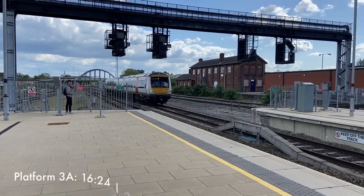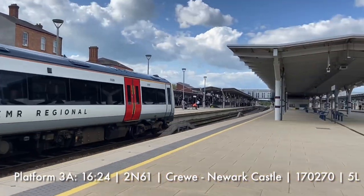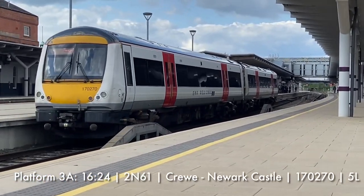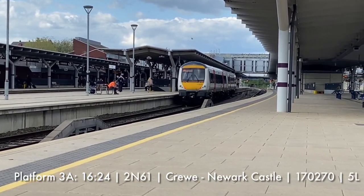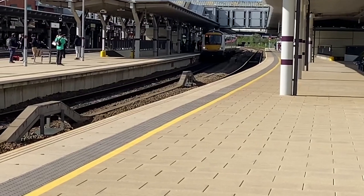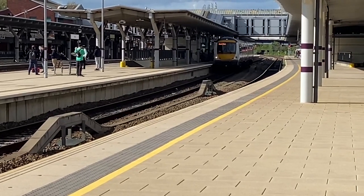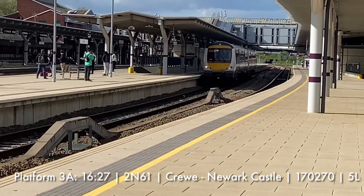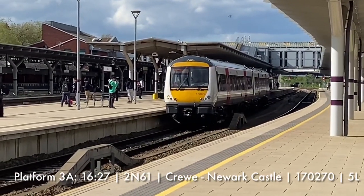£72.70. This train may be disrupted after Bleasby. This is due to a fault with barriers at a level crossing earlier today. So lifts today, collapsing platforms yesterday. What's tomorrow? Station catches a light? I don't know. £72.70 for Newark Castle.